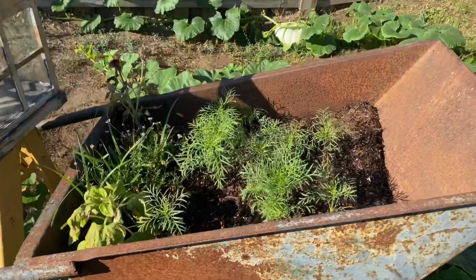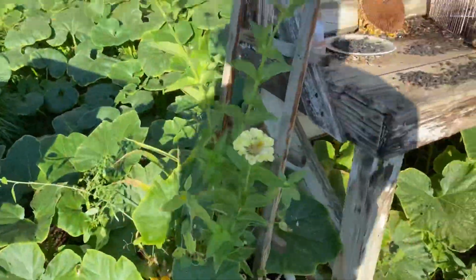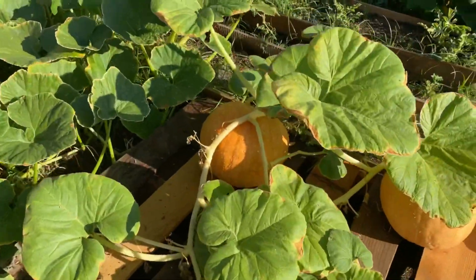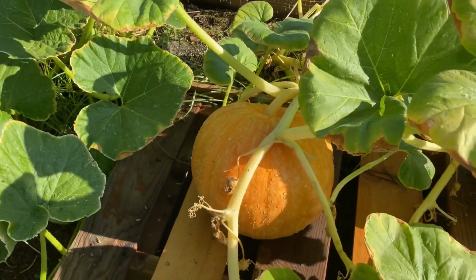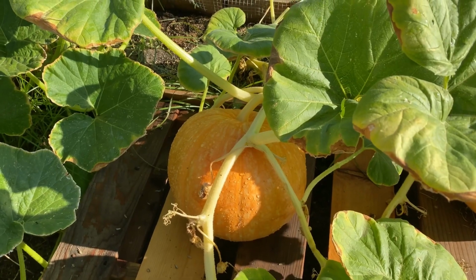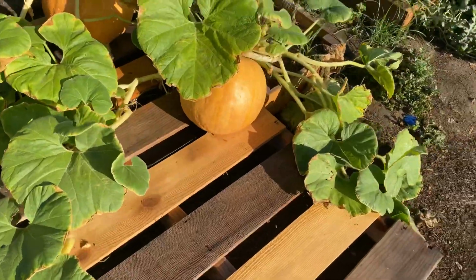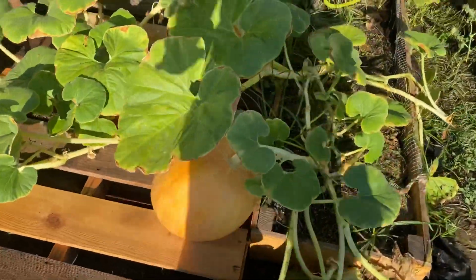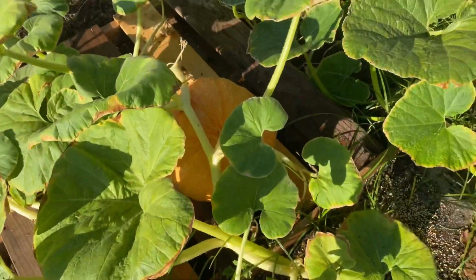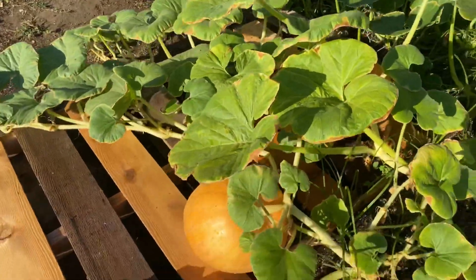These are some cosmos I'm growing to plant out in the front yard, I think, some zinnias. Shadow, it's getting sunny. These are called giant maxes. They can get up to 70 inches wide and over 100 pounds, which is crazy. So only one pumpkin per plant, and they're doing really good. They're on a pallet so they don't get rotten underneath.